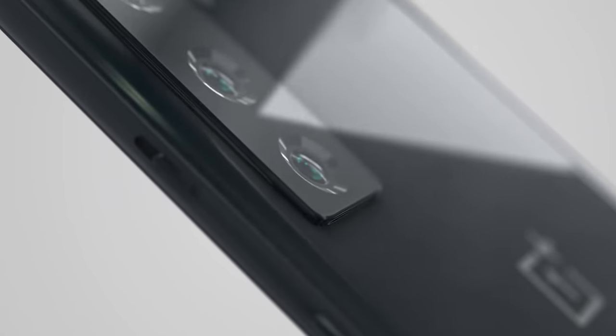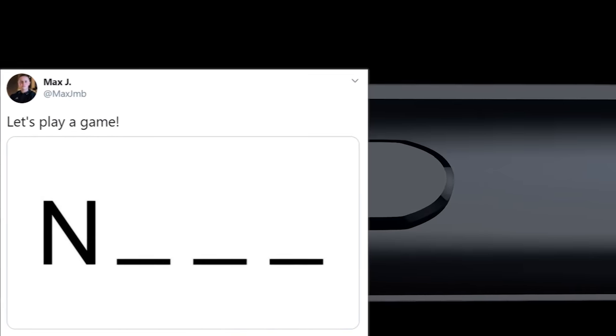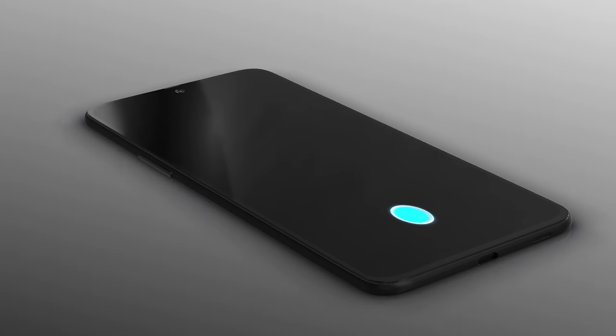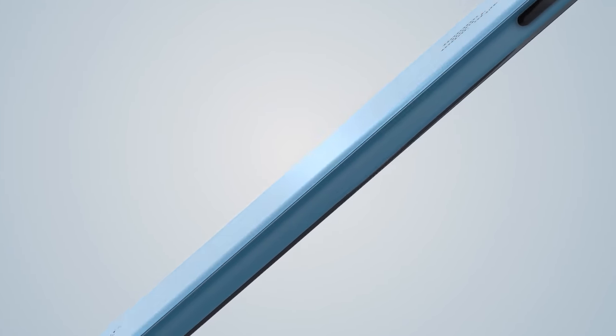For those who don't know, Max J tweeted, "Let's play a game," with the letter N followed by 3 spaces. He was of course hinting at the OnePlus C being called the OnePlus Nord, but we're going to have to wait and see if this is actually correct. Personally, it just seems like a strange name to me, and I would much prefer the budget smartphone from OnePlus to be called the OnePlus C.